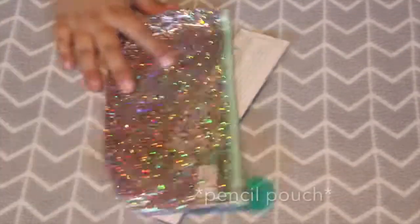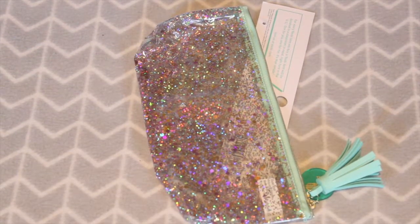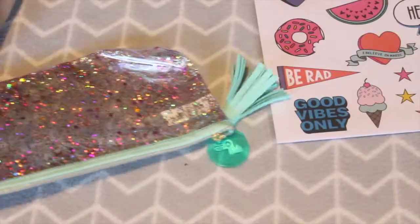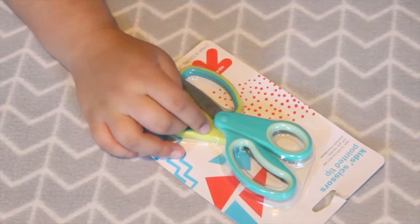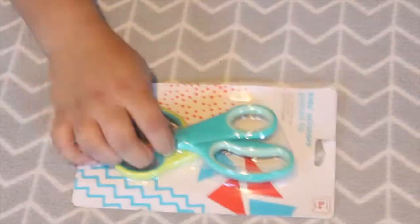And of course, I got a sparkly pencil case to go with my notebook and stuff. Because why not? Why can't I get a sparkly pencil case? It matches all my stickers and stuff. And it's really cute. It's sparkly. I love sparkles. And of course, I got two pairs of scissors, but I only need one. But it came with a blue pair of scissors, and it matches all my blue stuff. So why not? It might be helpful for any students that don't have scissors. So I got it as well.